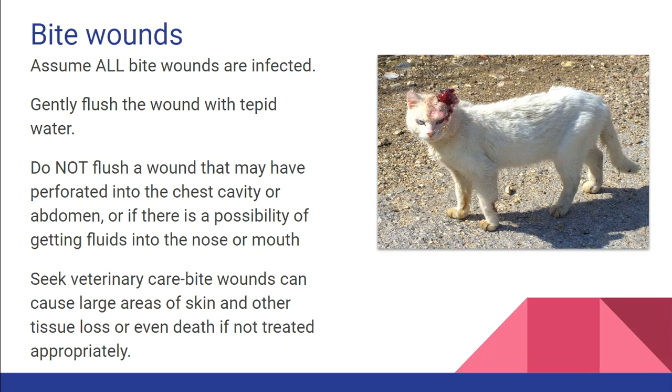So, bite wounds. You should assume that all bite wounds are infected. Mouths are dirty. And so if you clean it up and you're like, oh, it's just a little puncture, it'll be fine. What happens is 5 days later, half the skin has fallen off the cat because all that simmered underneath. And then it separated the skin. So now all that skin on the top has died, and now you have this big gaping hole. That is more of a worst case scenario, but happens all the time. So bite wounds should almost always have antibiotics and be flushed to get all the nasty mouth bacteria out of there.